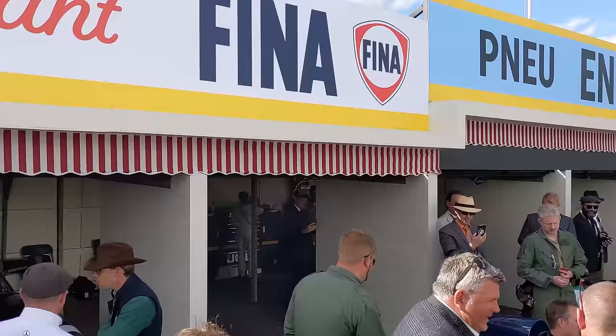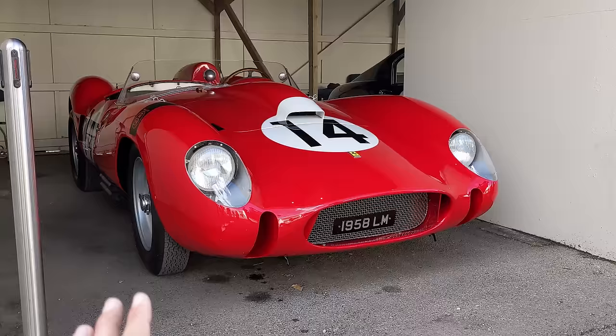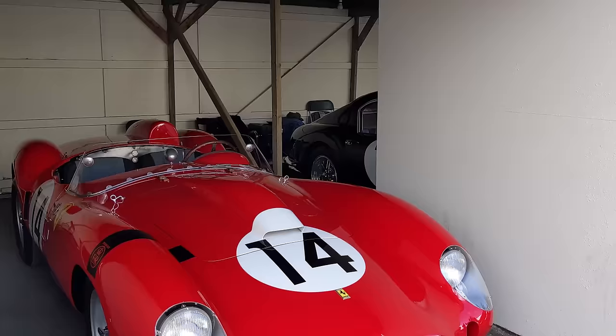It's a TR-58. Guys, pretty amazing works competition for Ferrari 250. I don't think I've ever seen this one. Just gonna sneak in here.